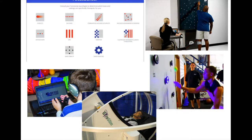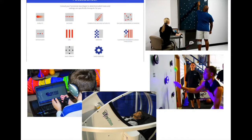The kid with the headphones, that's the interactive metronome. And then in the top left corner there, we've got the Focus Builder, a picture of the Focus Builder app. This is an app that I use that I can build my eye exercise programs on for a patient. And then we can make it specific to them. I can record it and send it to the patient and they can use it for themselves. Oh, I forgot that was my last slide. So those are some of the therapies.